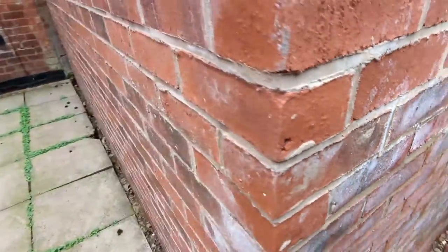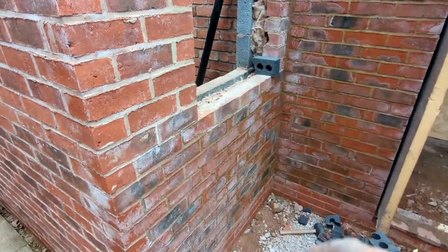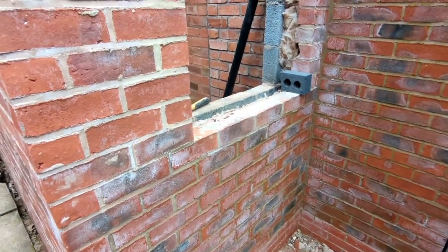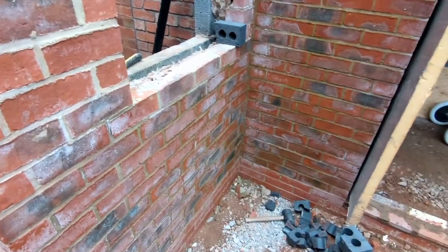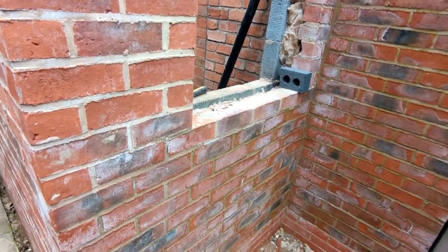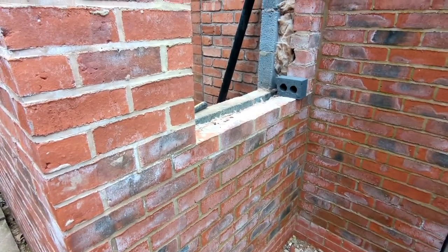Right, I could set it all up, put a line on everything, but it's only 10 bricks. If I can't do 10 bricks on edge freehand, then I shouldn't be here. So I'll get you all set up and away we go.